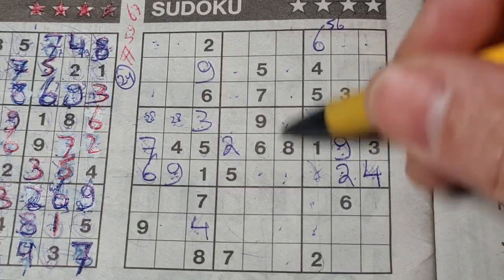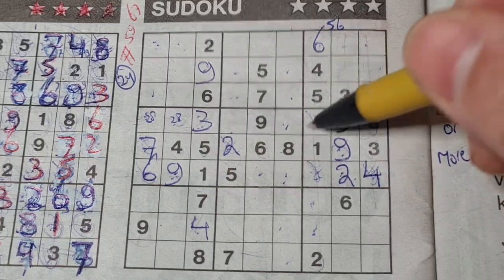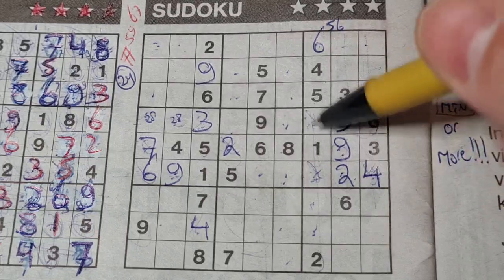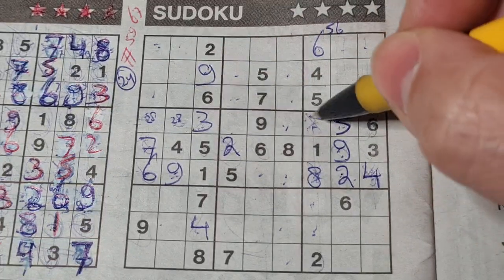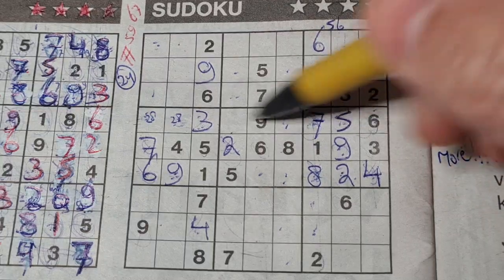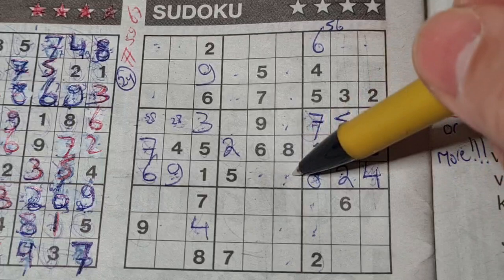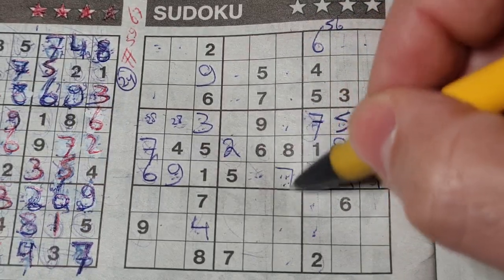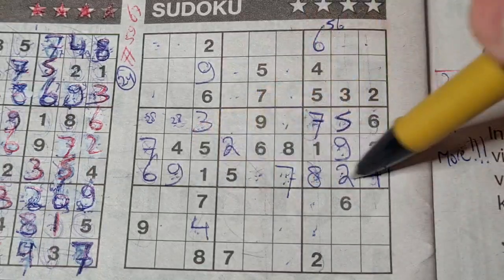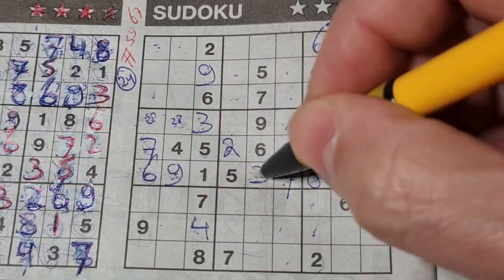2 numbers left now in this big square. 7 is missing, and 8 is missing. 7, 8, 7, 8. We have 8 in one of those 2 boxes in this row. No 8 there. 8 should be here, and 7 goes there. 7 in this row, 7 in the middle row. So the row below, the only 2 places left for the 7 should be here or there. We see a 7 in the middle column. No 7 there. 7 should be there. 1 box left in this row for number 1, the 2, the 3 is missing.